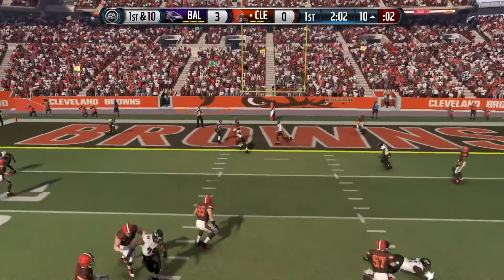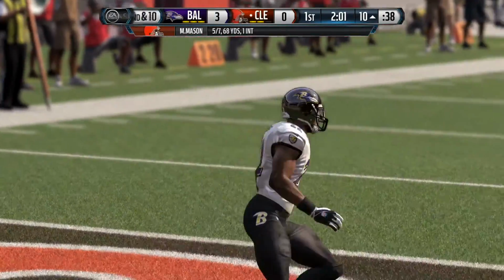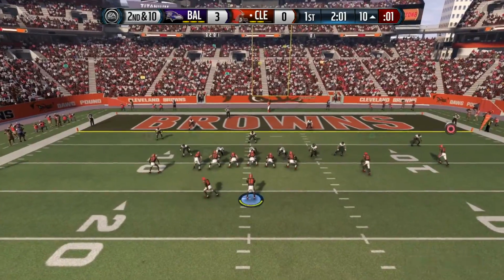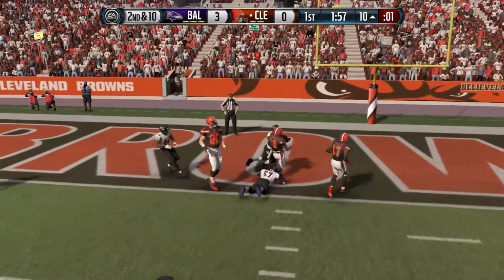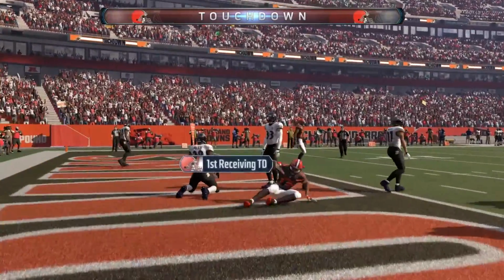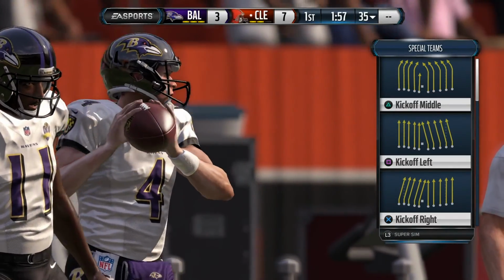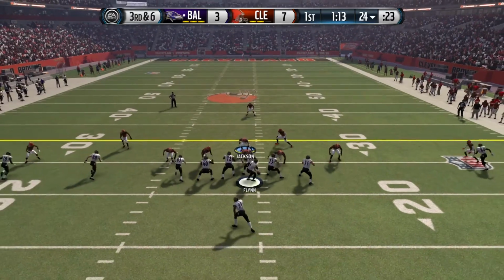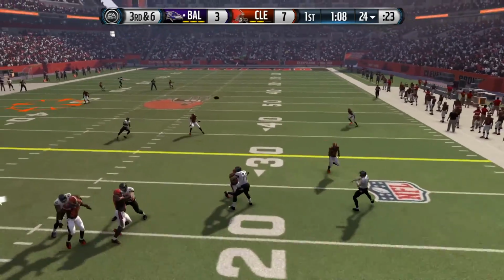Mason looking, scrambling, and has to throw this one out of the back of the end zone, incomplete. And the Browns would end up with second down. Mason to the air here, fires, caught by Gordon, and he's into the end zone for the touchdown. And the Browns are on the board. Josh Gordon's 4th receiving touchdown on the year, and that will make it a 7-3 game as the Ravens try to avoid 3 and out.